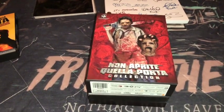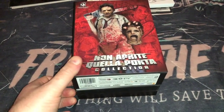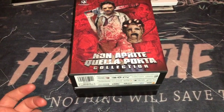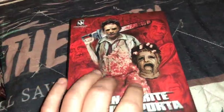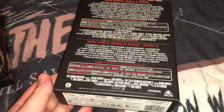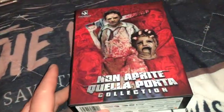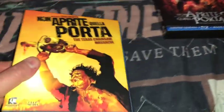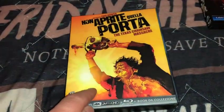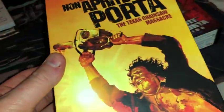Alright, so we're getting down to the nitty-gritty here. This is the last box set. And this is an Italian box set put out by a company called Midnight Classics. And it's a really sturdy outer shell. And you get part 1 and part 2 of TCM, and these are individual boxed media books, and these are really, really nice. So it's a shell within a shell.